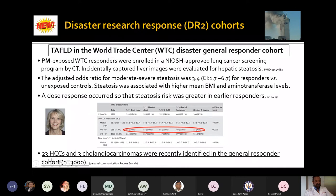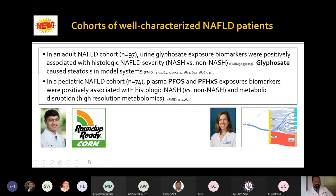And even more frighteningly, there's a cohort of about 3,000 people. She told me that there are now over 20 liver cancers reported in that cohort, hepatocellular and cholangiocarcinoma. So many groups are now using this approach that I've been talking about: epi studies where you use environmental exposure cohorts that already have environmental exposure assessments, and then we add liver biomarkers on now.